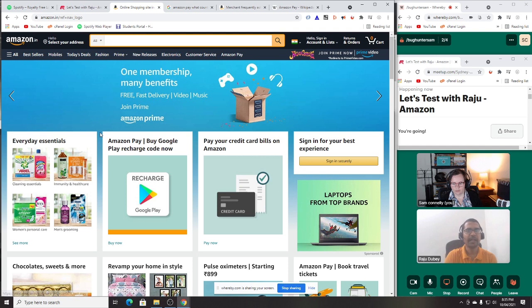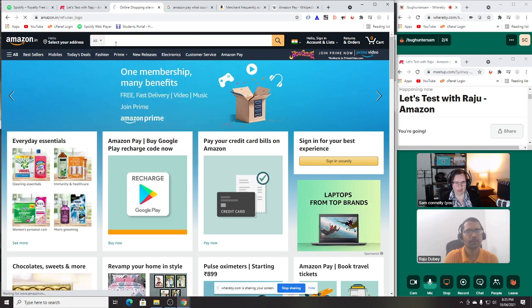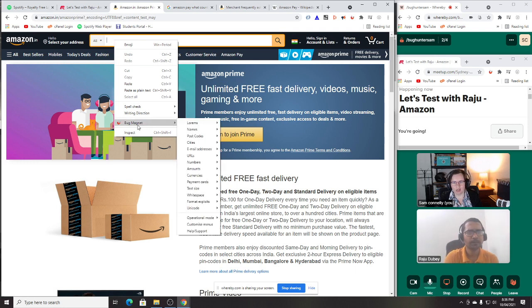Whether if I search the item, is it really helping me narrow down the product I'm looking for, or is it just giving random items? Yeah. I guess we could start with a search field. Technically I am on the English site, but I've got Bug Magnet as a Chrome extension, and this allows me to inject different things.